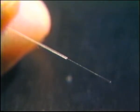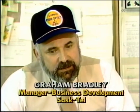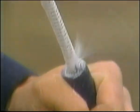For example, one fiber in the SaskTel system can presently carry 8,000 one-way telephone signals at the same time. Saskatchewan in the fiber optics area is known as a world leader, and we've been asked and are performing tasks all over the world right now, which make a difference to the economic cash flows for this province.